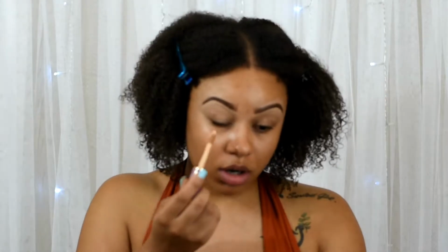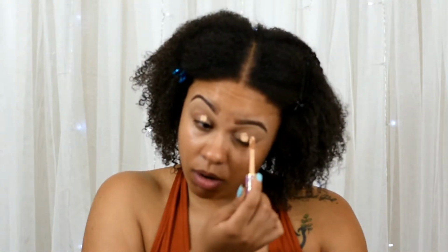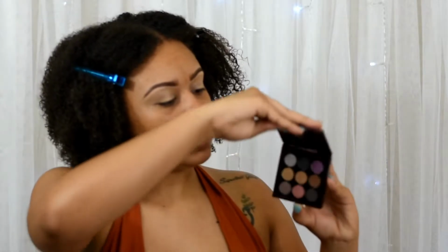Now that my brows are done, I'm going to go ahead and move on to the eyes. I pulled some of that Tarte Shape Tape down to my eyes, but I didn't really prime it the way that I wanted to. So I'm going to go ahead and just put a little bit more on my lids so they can really be primed and ready for the eyeshadow, because I want the shadow to have something to stick to. This is the eyeshadow palette and these are the colors that they have inside.